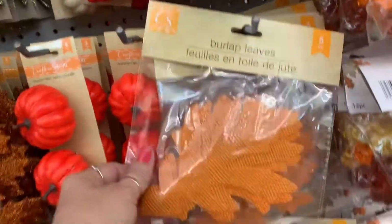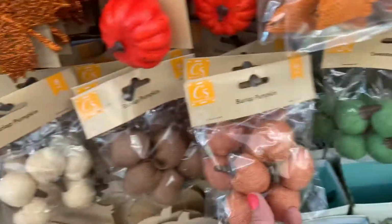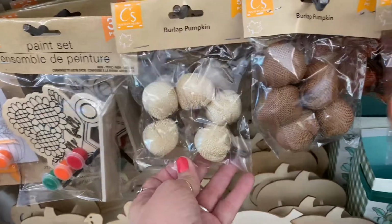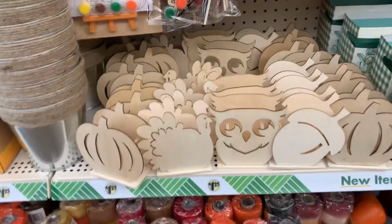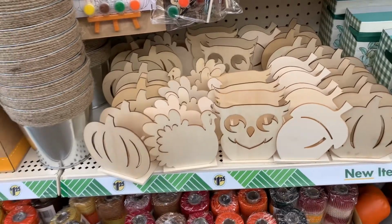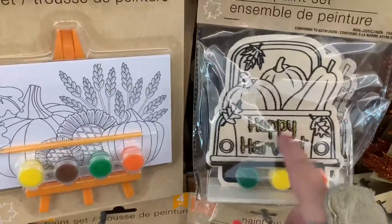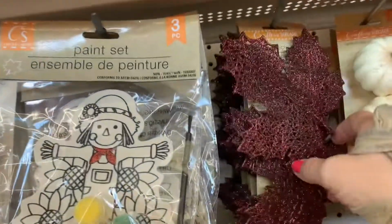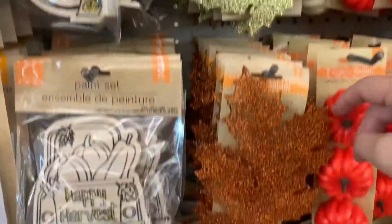Oh, this is a different one, too. Oh, here's some more sweater ones. And then that's a burlap. Oh, okay, these are all burlap. There you go. And they look like they're all 5-packs. And then down here, you have the lighted wood crafts. And of course, some more color paint sets. That one's actually got glitter on it. So does this one. A pumpkin. Oh, and then here, look, I forgot to show you. These are the clip-on leaves.